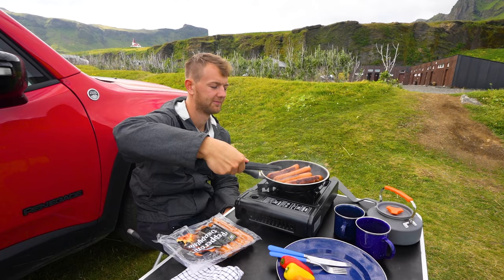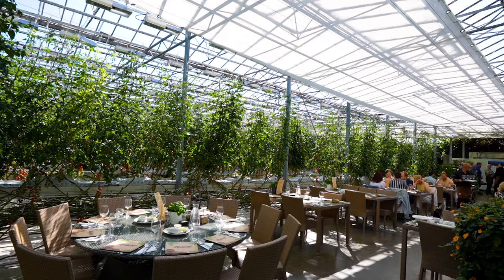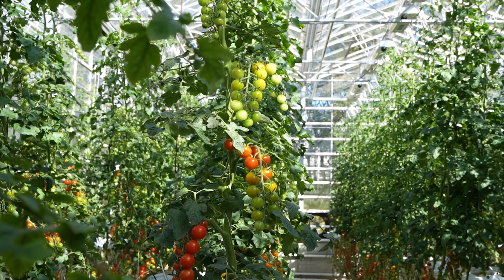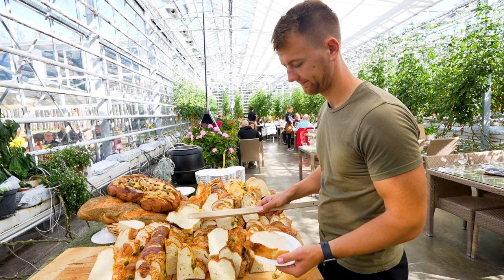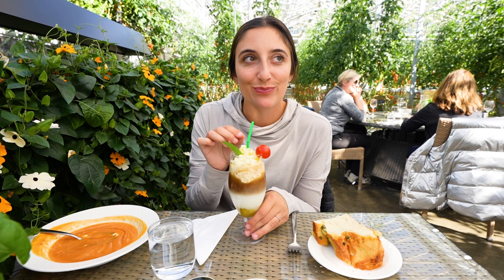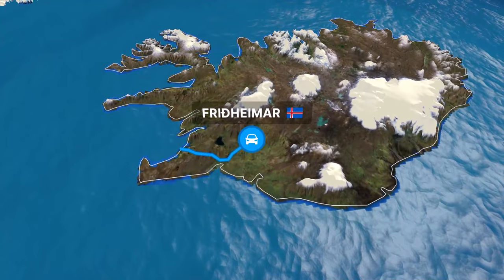Over the past week in Iceland, we have already tried some amazing eats, including finding our favorite restaurant to date, which is called Friðheimar. This family-run restaurant serves tomato-based dishes in a greenhouse where they grow 4 different types of tomatoes. We had an all-you-can-eat soup and bread buffet. We also tried an iced tomato latte, which turned out to be really good, just like everything else. It is located about an hour and a half from Reykjavik.